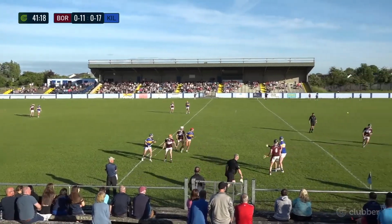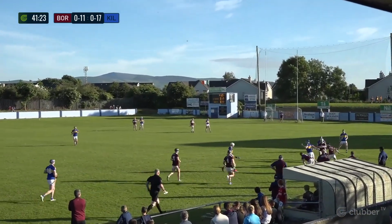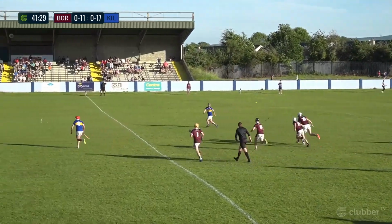I'm sure he'll go back, that spear man right in front of that one man, but that's down looking for Kevin Maher. Clash of the ash here with Sean McCormick, and it's picked up by Joe Gallagher. Kiladangan are looking for the free. Borris-Ileigh are looking for steps. A big hit going in there as well by Kieran Maher.